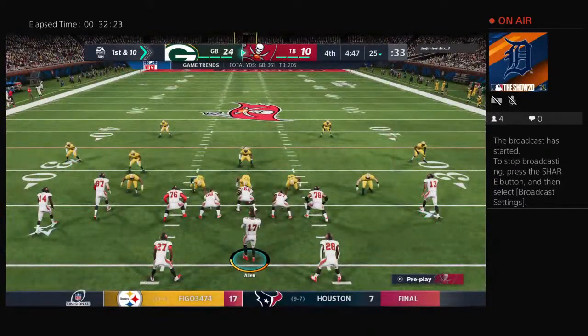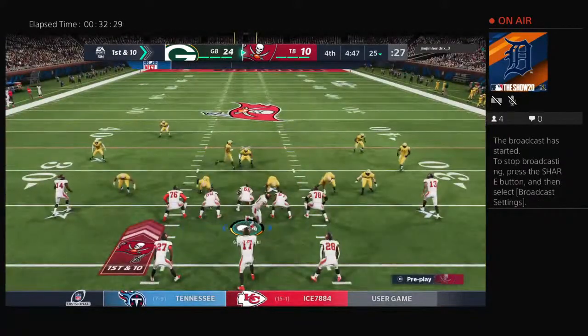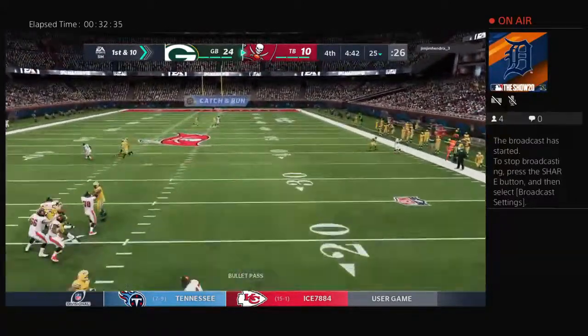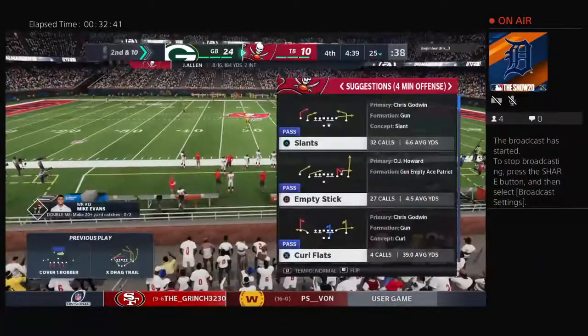The Tampa offense ready to get their drive started. And this could be the defining moment of their season, all hyperbole aside. You're trailing here in the 4th quarter, the divisional round. They need to come up with something as they get this drive started. Looking downfield for Godwin, and that is incomplete. He couldn't hold on through the contact.